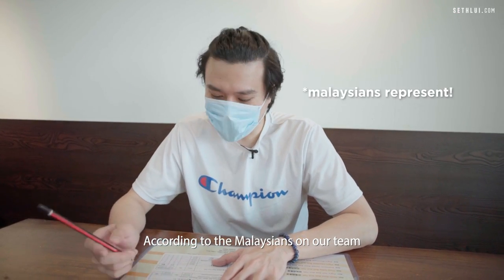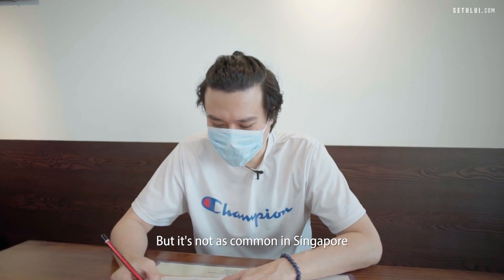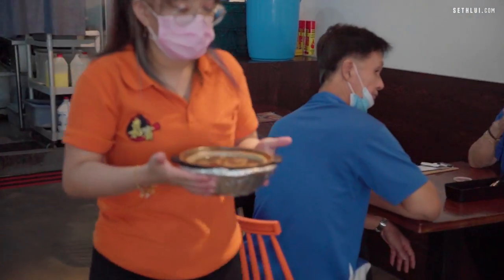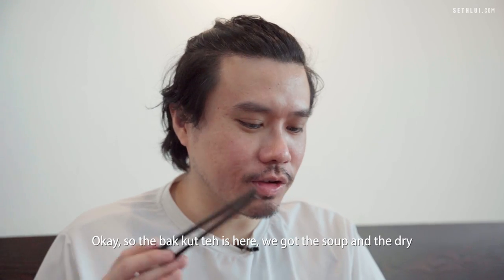According to the Malaysians on our team, dry Bak Kut Teh is actually quite normal in Malaysia, but it's not as common in Singapore. So I'm gonna try that as well. Okay, so the Bak Kut Teh is here. We got the soup and the dry.